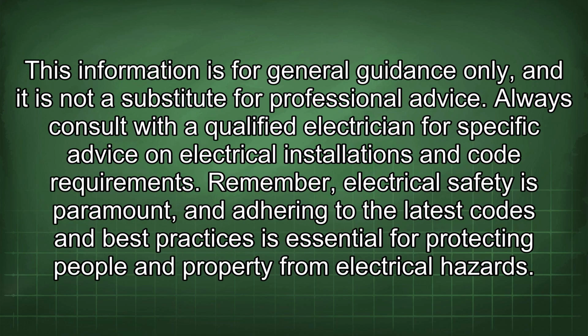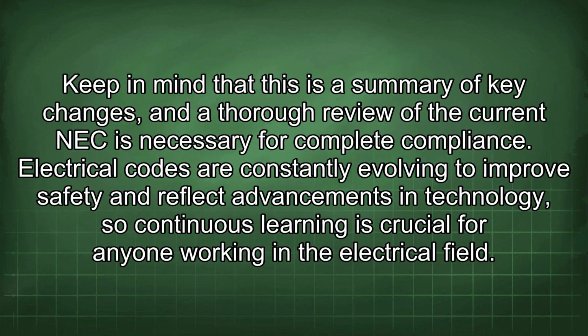This information is for general guidance only, and it is not a substitute for professional advice. Always consult with a qualified electrician for specific advice on electrical installations and code requirements. Remember, electrical safety is paramount, and adhering to the latest codes and best practices is essential for protecting people and property from electrical hazards. Keep in mind that this is a summary of key changes, and a thorough review of the current NEC is necessary for complete compliance.